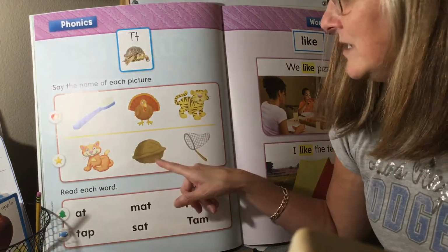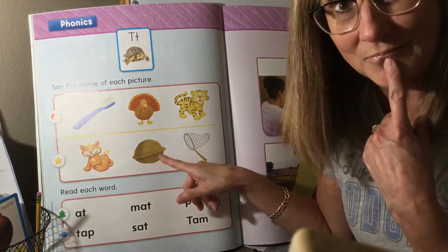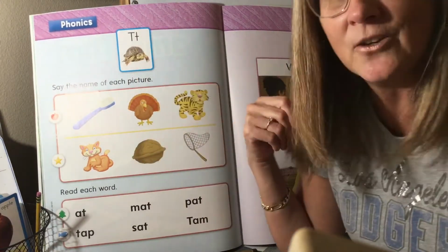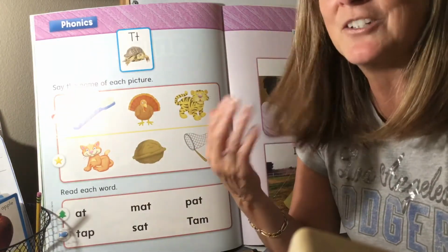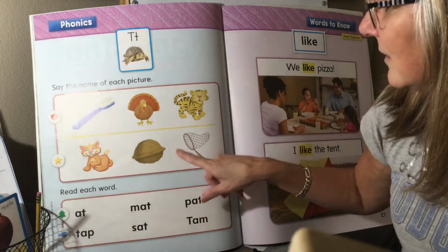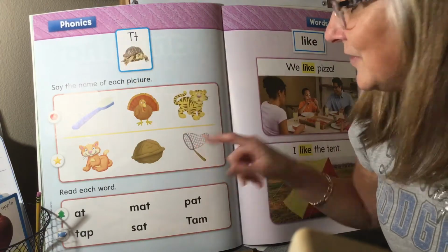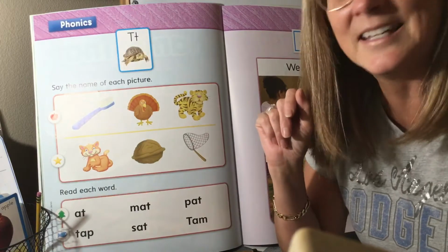Let's do the word nut. Say nut with me. Ready? Nut. I hope you did it with me, because if you're not doing it with me, you won't learn to read. It's really important. So in the word nut, I hear the T at the end of nut. So one of our assessments later, I'm going to ask you, what is the last sound in a word? And you have to be able to tell me. And then let's say the word net all together. Net. Do you hear the T at the end of net? You do. So net ends in T.